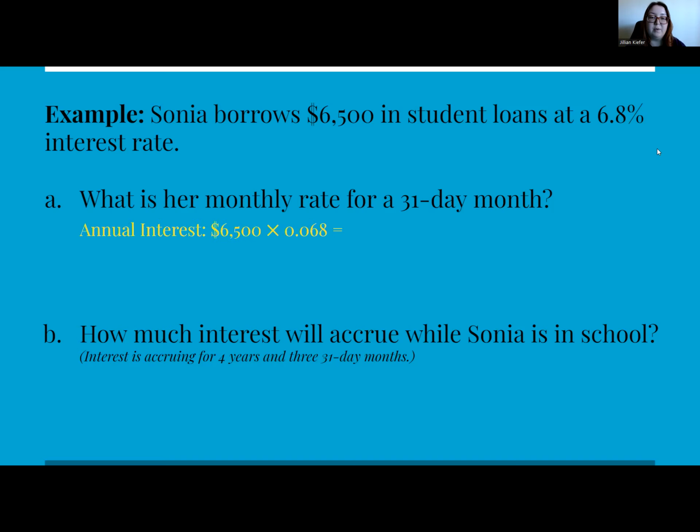So to start off, we want to find the annual interest. Our annual interest will be the amount she borrows times the percent interest rate. So 6,500 times 0.068 in decimal. That value comes out to $442. So the annual interest is $442. Now we need to find the daily interest amount. So we're going to divide $442 by 365.25. And that'll give us $1.21 a day. So she's gaining about $1.21 in interest a day.